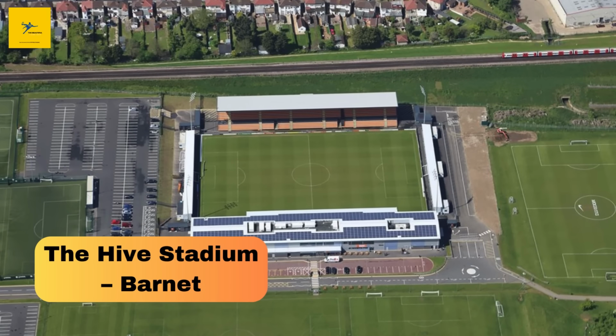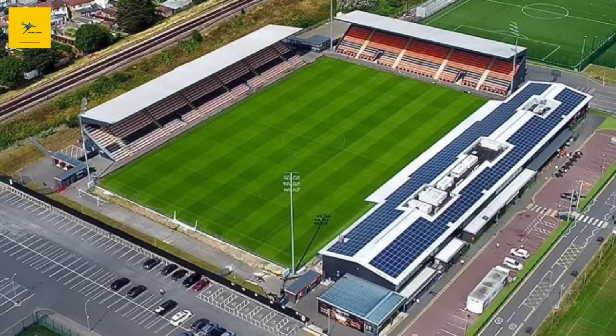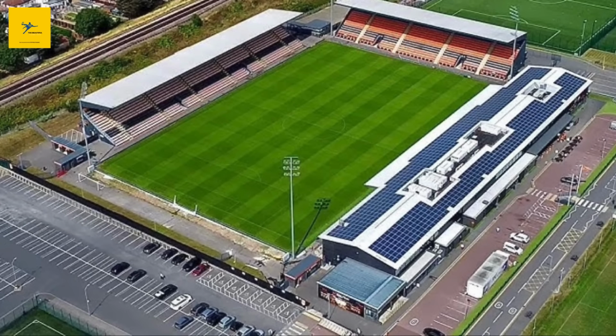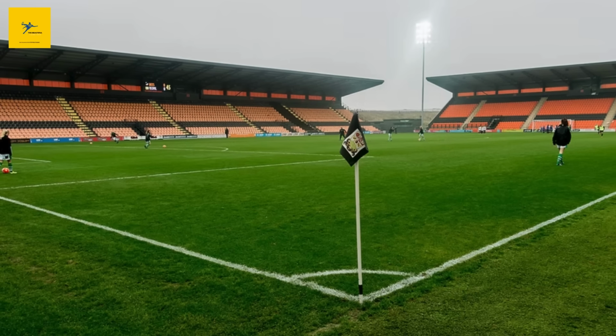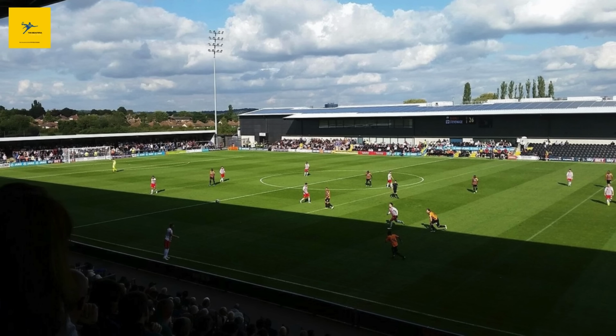This stadium looks more like a League Two ground from 1978 than a modern stadium. Flat, tin-roofed stands and endless fencing make it feel like an oversized training complex. It lacks soul and character, and crowd noise bounces off the empty spaces like a bad echo chamber. What really sets it back? The atmosphere. Despite being home to Barnet FC, it rarely fills up.